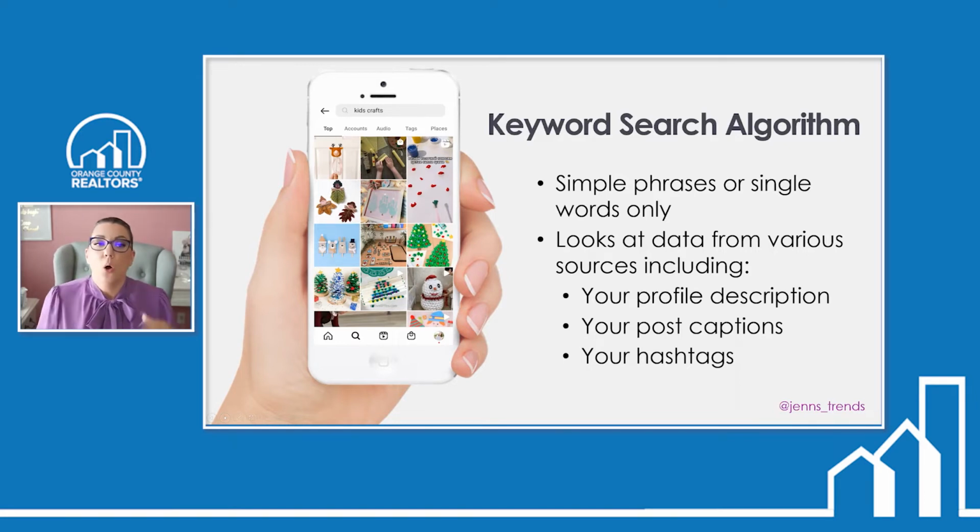Here's an example where I searched for kids crafts. A simple, easy phrase. It's going to look at three criteria to determine what to populate in that search. The first thing is your profile description. All that stuff we just talked about, that whole 150 characters, it is looking at that profile description. So we want to make sure you have the words real estate, realtor, anything related to that, in your profile description. We also want to make sure you have in there the geographical area in which you serve.